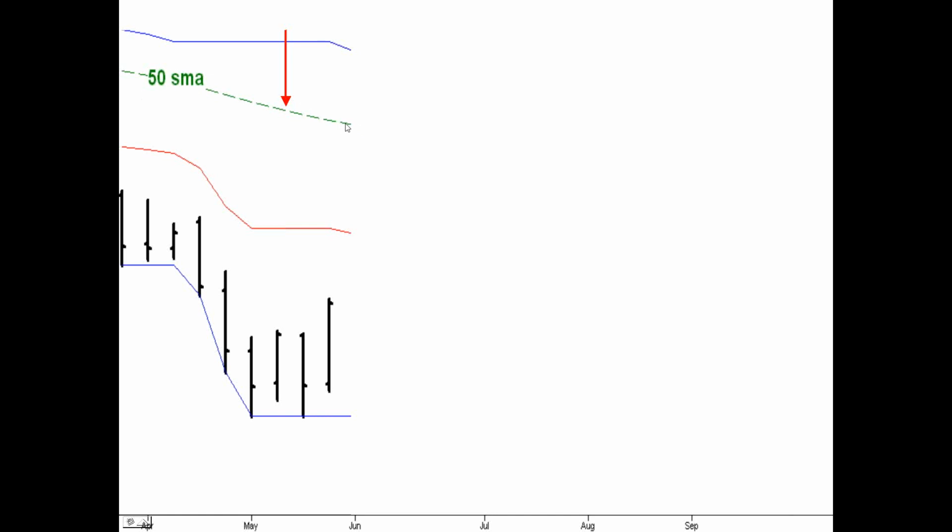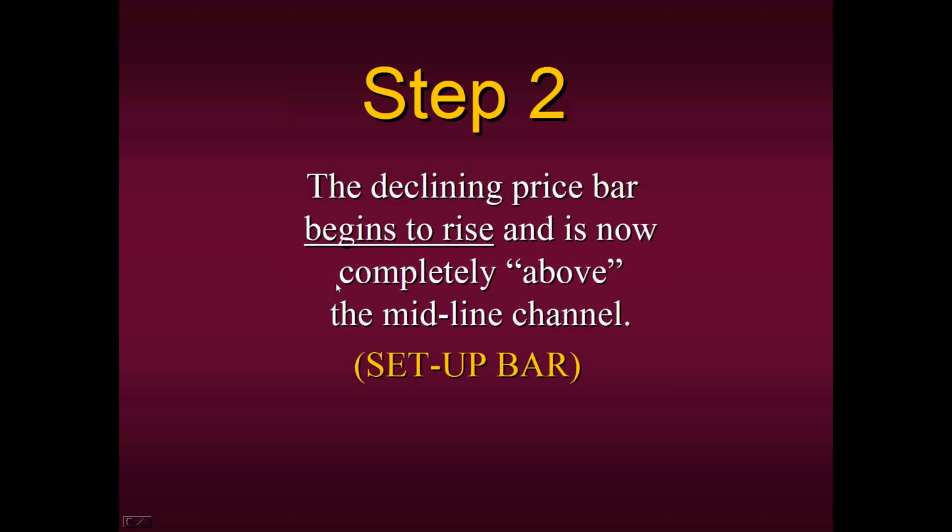Now that we've seen that we're below the 50, we know we're not going to be a buyer. We're going to look for all 3 Donchians to be headed in the same downward direction as they are. Remember, they don't have to be in sync. These 2 are headed lower while this one is going sideways. So that's obviously not in sync. But where was the last setting for this top Donchian channel? It was higher. That just tells us that it's going at a slower pace, but it's still headed lower. So now all 3 are headed in the same direction. So we go to rule or step number 2. The declining price bar, now it begins to rise.